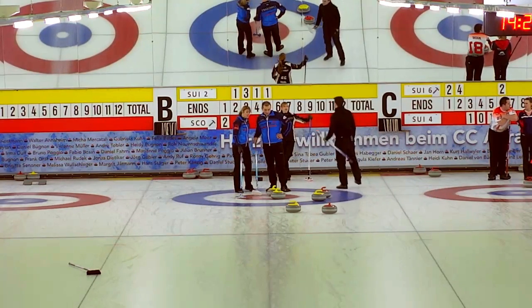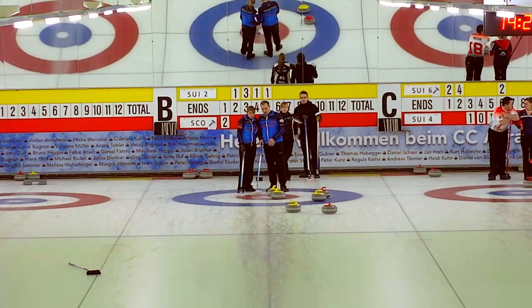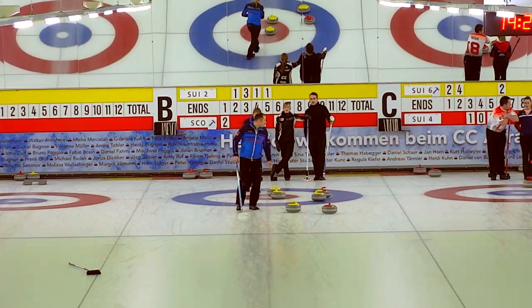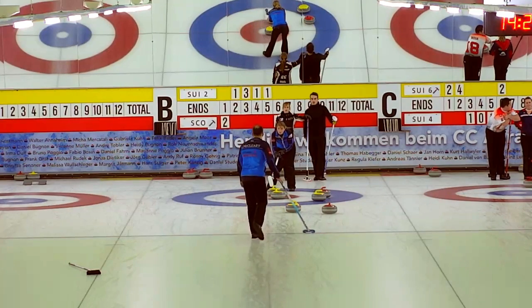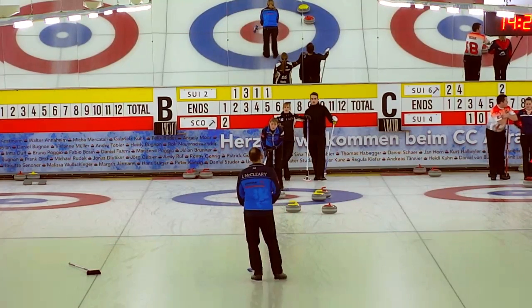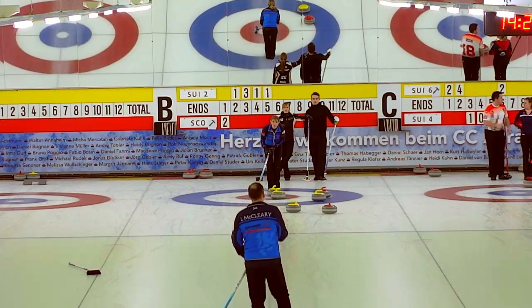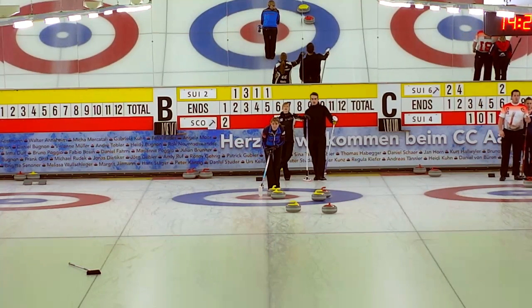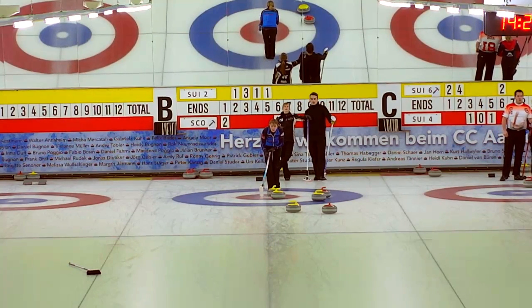He could try to corner freeze the one on the button. Very difficult shot. I think you'll see him try the double. I think he thinks if he makes the double, Switzerland scores maybe one, less, he still has a chance to get three. He needs to get the yellow out, although he has already used up his power play, and rolling to the edge of the eight foot on that side.